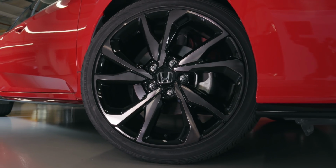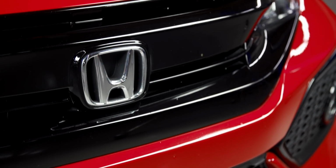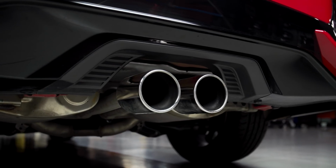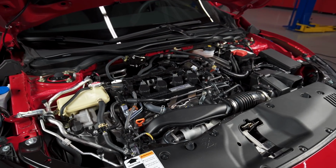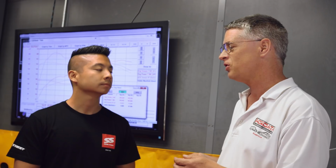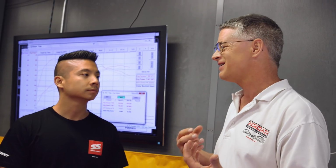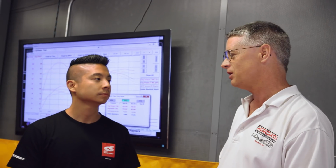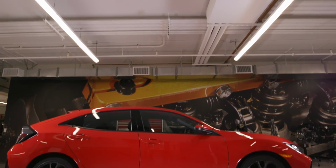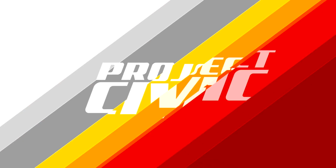We picked up about 10 peak horsepower, but I have a feeling that with the change of intake and a change of exhaust, we may well see more top-end horsepower. But as far as driving experience is concerned, all of the increases are where you spend 90 to 98% of your driving time. So I'm excited. Perfect. Check in next time when we continue to modify this 10th gen Civic hatchback.